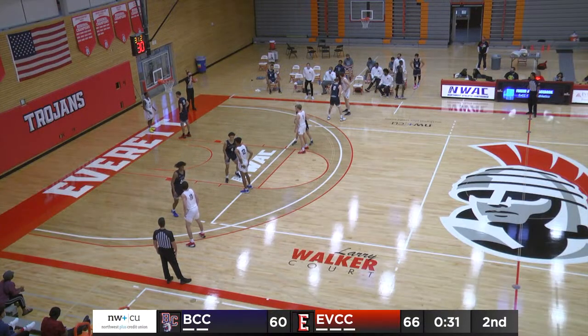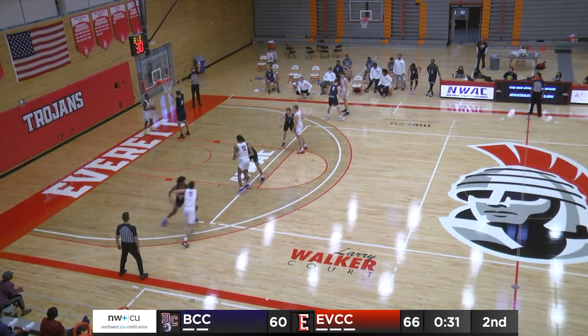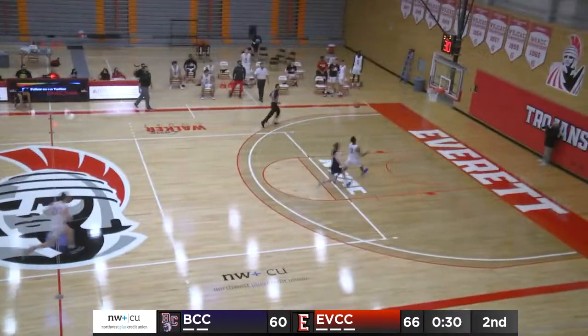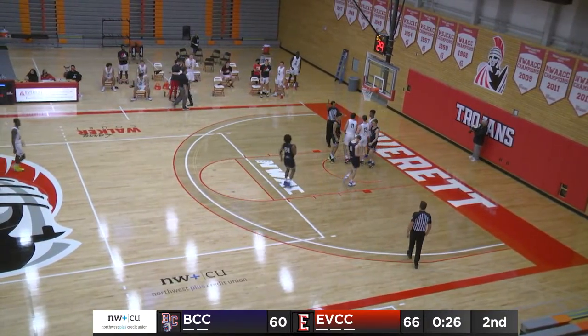Welcome back to Larry Walker Court. Dilworth ready to inbound, 31.2 seconds. Everett leads by 6. Long throw to Redford. Gets it underneath the basket and gets fouled.